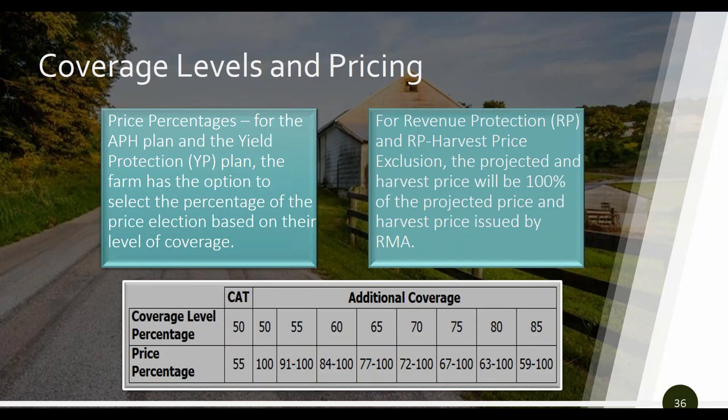First of all, for the APH plan and the yield protection plan, the farmer actually has the option to select the percentage of the price selection based on their level of coverage. So you can see based on the chart down there, if the farmer chooses a 70% coverage level, he can also choose anywhere between 72 and 100% of the price released by the Risk Management Agency. So there are the different price percentages on the bottom line of that chart, and that's all dependent on what coverage level they choose.